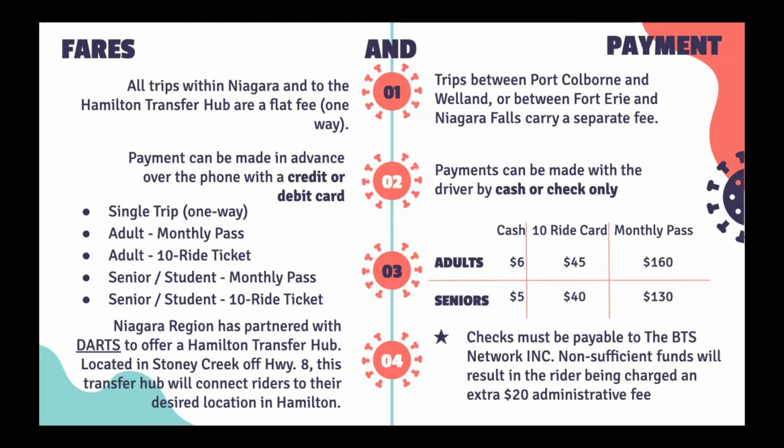So here I listed the prices for the adults and the seniors. For the seniors, for cash, it's $5. For a 10 ride card, it's $40. And a monthly pass, it's $130. So if you compare that with the adult tickets, you do get a little bit of a discount, which is nice, and checks must be payable to the BTS Network Incorporation. Non-sufficient funds will result in the writer being charged an extra $20 administrative fee.